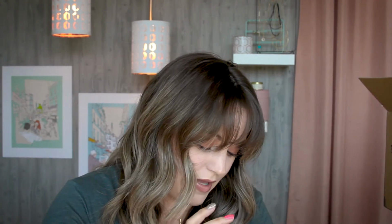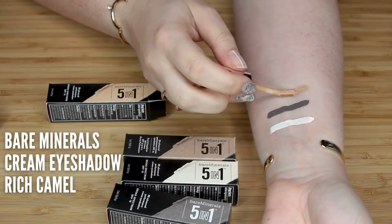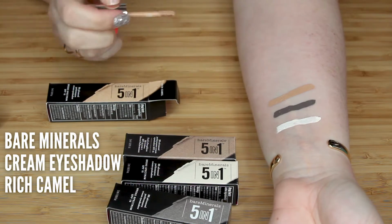Yeah, I mean, those blend really nicely. For me, it's kind of like a buff, bronzy kind of shade. But for other people, if that's your skin tone, it would be like a skin tone shade. It seems pretty. They both seem really nice. I'm excited to try them out. I like these kinds of eyeshadow products.